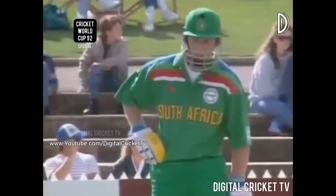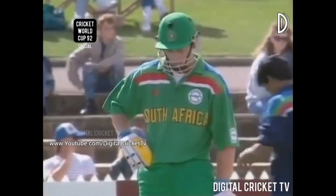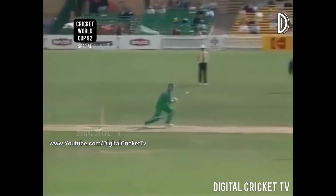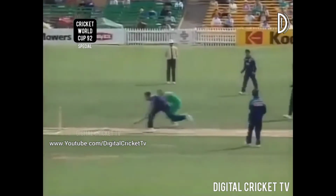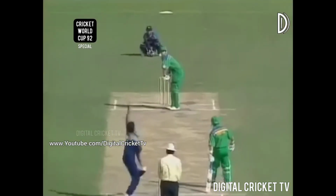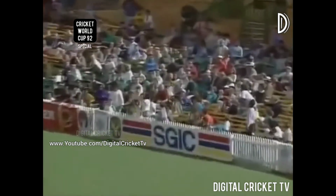Peter Kirsten and Srinath both very quick, and Srinath here, having delivered the ball, follows through, just dropped down 2-3 yards in front of the wicket, and had he gathered it, that would have been very close. He's really got onto that one, put it away.